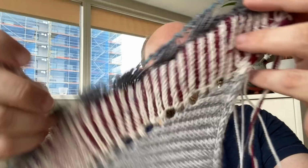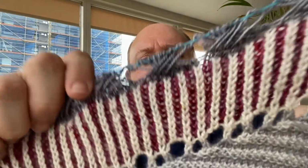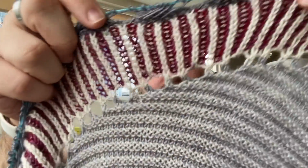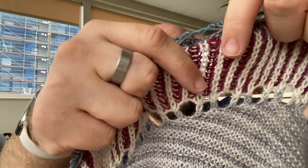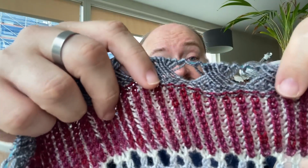So in the last video, I'd nearly finished the brioche. I have now finished all of this week's clue. So the brioche is complete, which is so squishy. So I just love the completed brioche section. So as you saw before, cream in the foreground with a burgundy background, and then on the reverse, burgundy in the foreground and cream in the background.